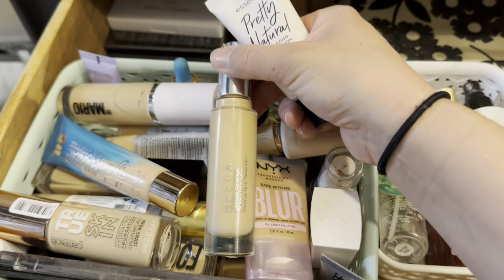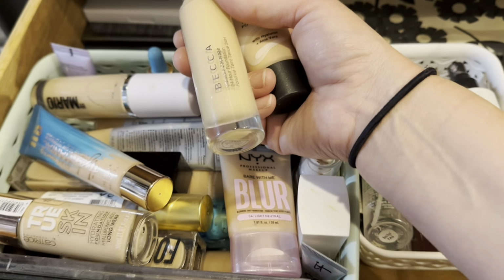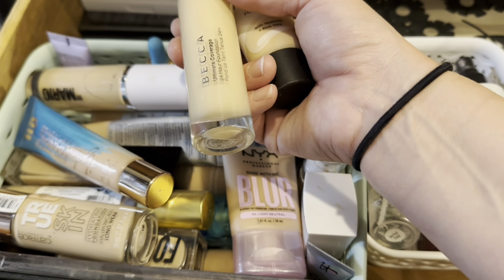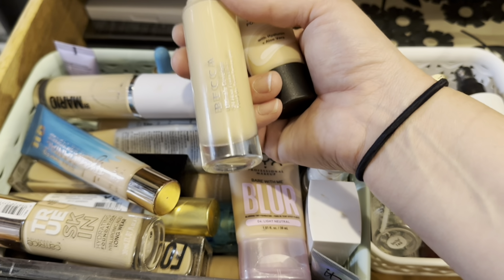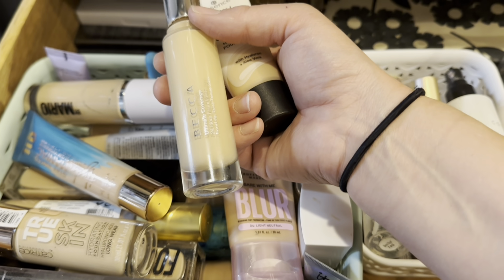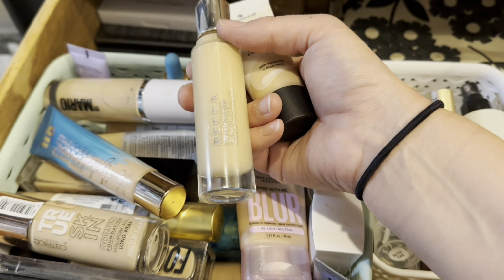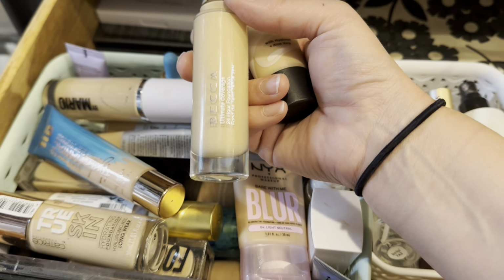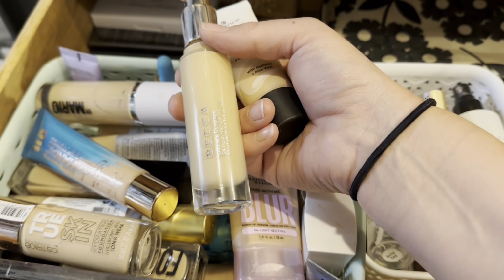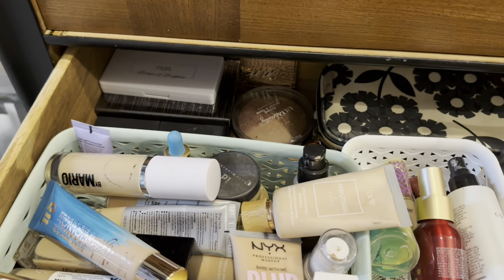I'm going to grab this Becca foundation. It's super duper old. I got it in, I think, a BoxyCharm pop-up sale thing. I want to pair it with the Saie Glowy Super Gel primer that I've been loving. I'm going to try it with that because it's a super matte foundation, and I want to see if I can make it work by using the Saie primer.